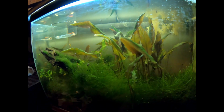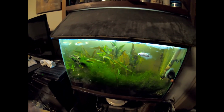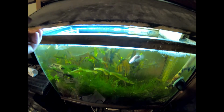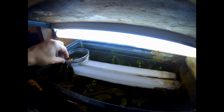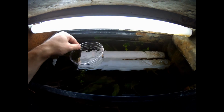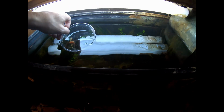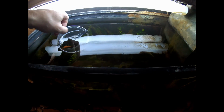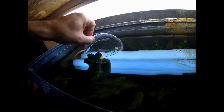And they're replacing one that I had in here that has been gone for some time, but he lived a full life and got pretty big before the end. I get bristlenose because, again, this is a 20-gallon tank, and for most plecostomus, this is way too small of a tank. But for bristlenose, it's just the right size. So I'm going to let them out, and hopefully big dumb betta there doesn't try to eat them.